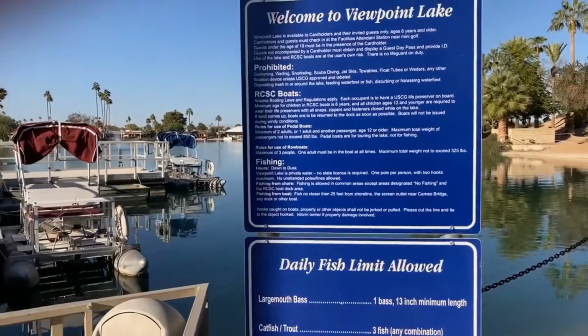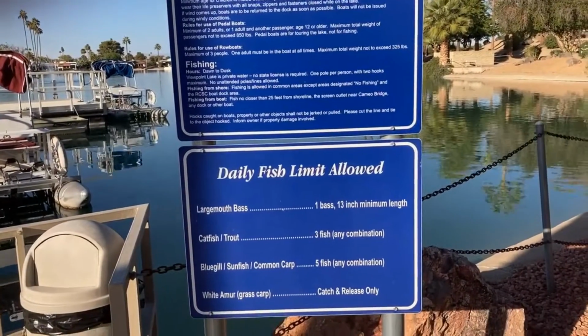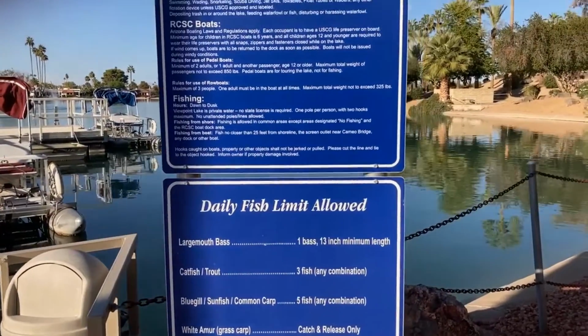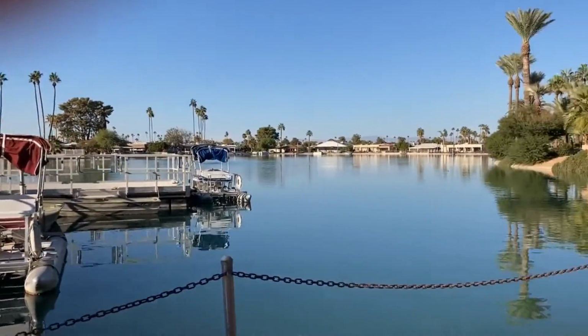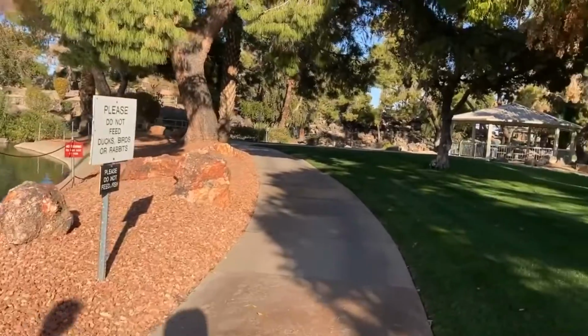So you can fish. See right here? Daily fish limit allowed. Interesting. And then this is a walkway towards the gazebo.